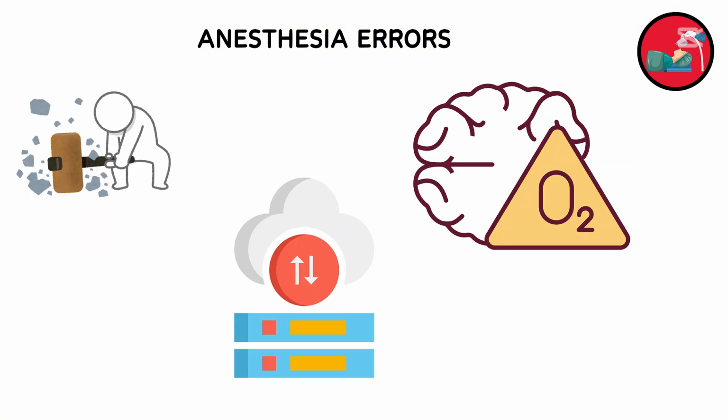What makes these errors especially concerning is their immediate impact. Unlike many medical mistakes that develop over time, anesthesia errors often manifest instantly and dramatically. Oxygen deprivation, for instance, can cause brain damage within minutes.